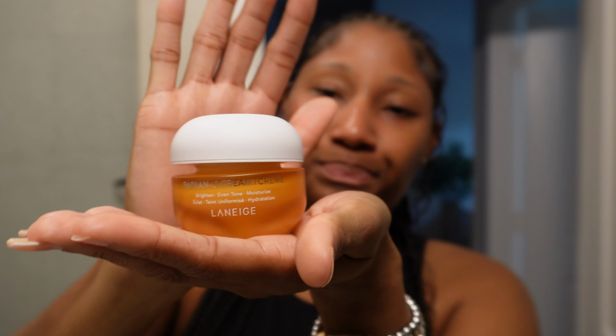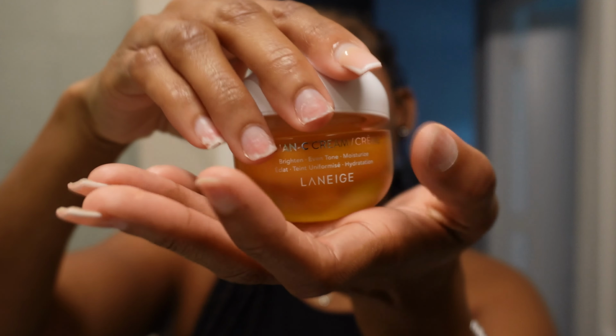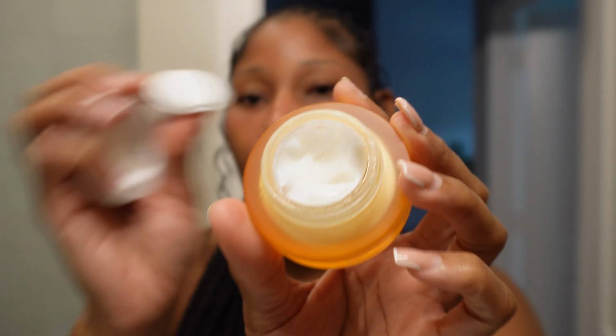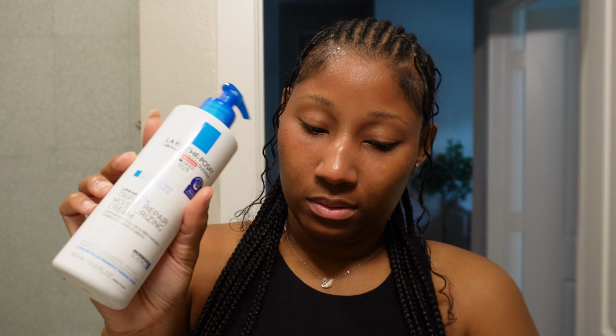This is the cream and the packaging. I just love the packaging. It's in this glass bottle. So this is it here. And the product looks like this. Light moisturizer. Like I said, it's not as thick as the La Roche-Posay.